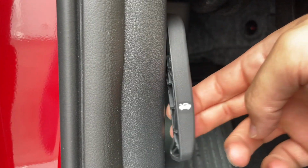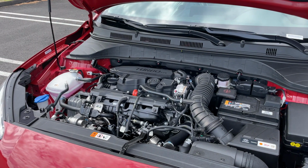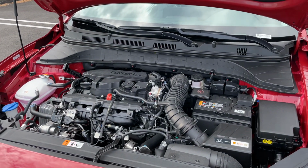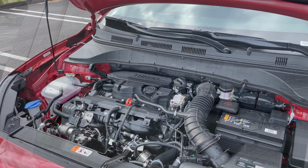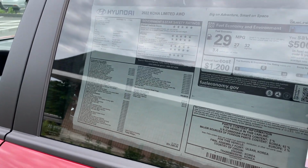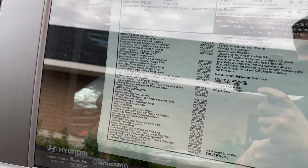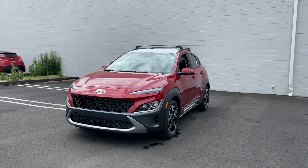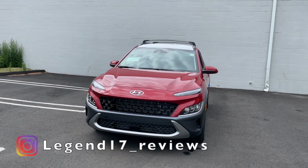Under the hood, there's going to be a 1.6 turbocharged 4-cylinder engine that is connected to a 7-speed dual clutch transmission. This engine produces 195 horses and 195 pound-feet of torque. Fuel economy numbers are going to be 27 in the city, 32 highway, and 29 combined. Here is the MSRP sticker of this '22 Kona, and here are the standard packages on this Kona. If you guys are interested, just go ahead and pause the video. And the price on this one is $31,000. If you guys are curious, the color is called Pulse Red, and it does look very good on this Kona. And I think this is actually my favorite color on the Konas.